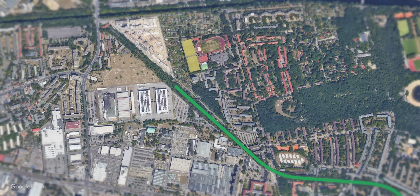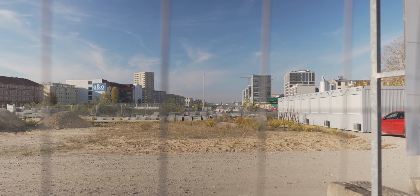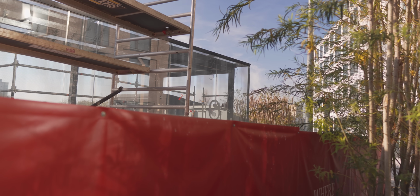Berlin plans to reactivate the line by 2029 as part of a large S-Bahn expansion. If the city's recent history in railway projects, or any big projects for that matter, is any indication, it probably won't surprise anyone if in 5 years there still aren't any trains running here though.